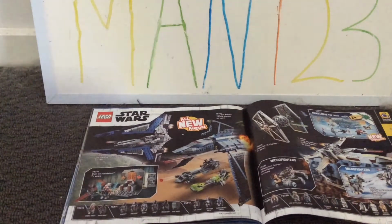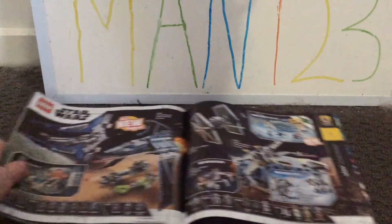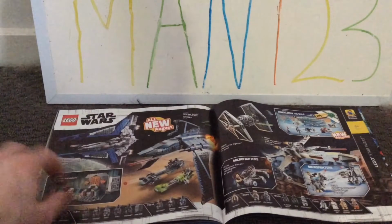So very interesting with that set there. I definitely think that is a really awesome set for the minifigs, especially for Ahsoka Tano and Darth Maul. And also the build is interesting. And then we just have the Advent Calendar, some microfighters, and then also some more ships.